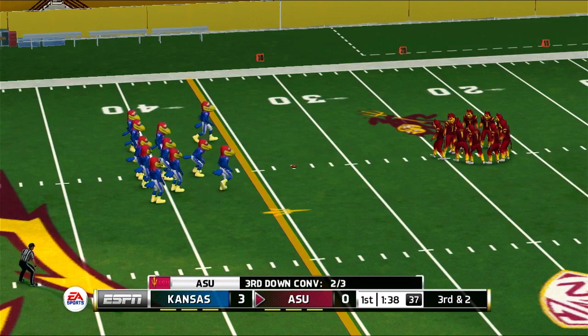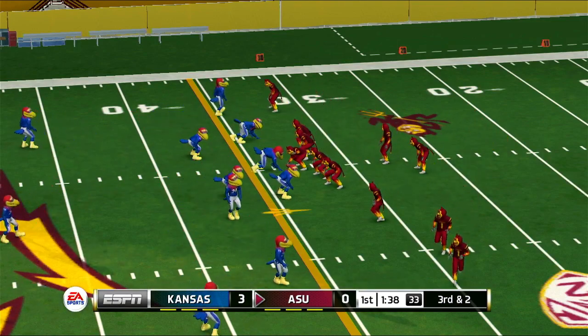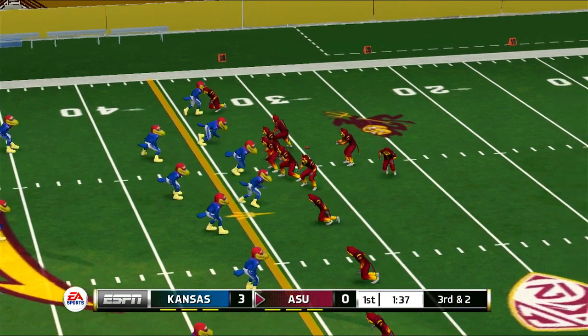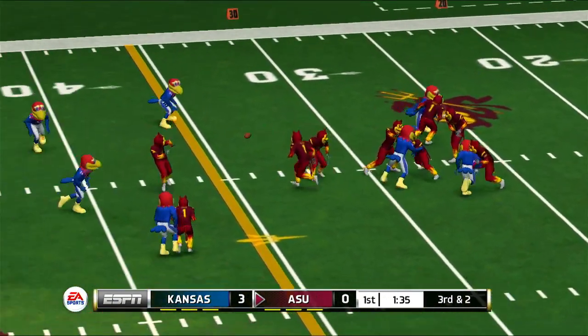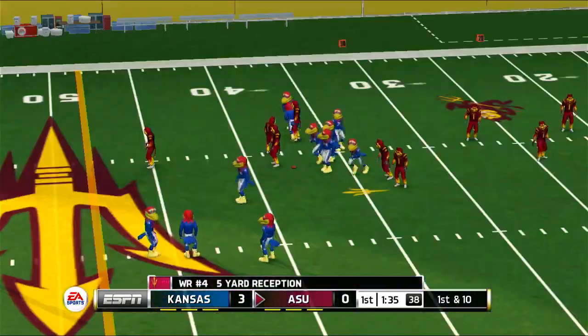It's third down, and they're about 2 yards shy of the sticks. Watch Mike. Red two. And he's taken down to the 38-yard line.